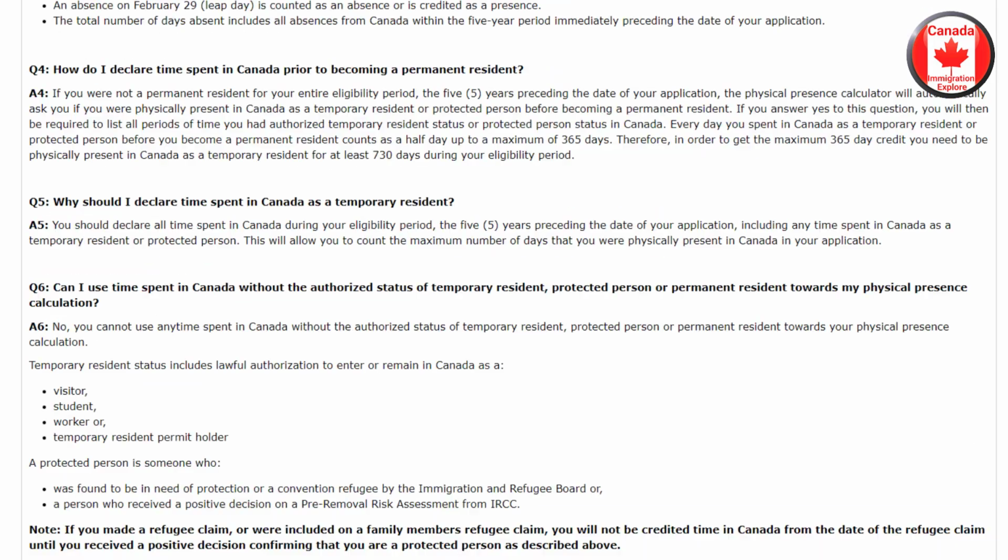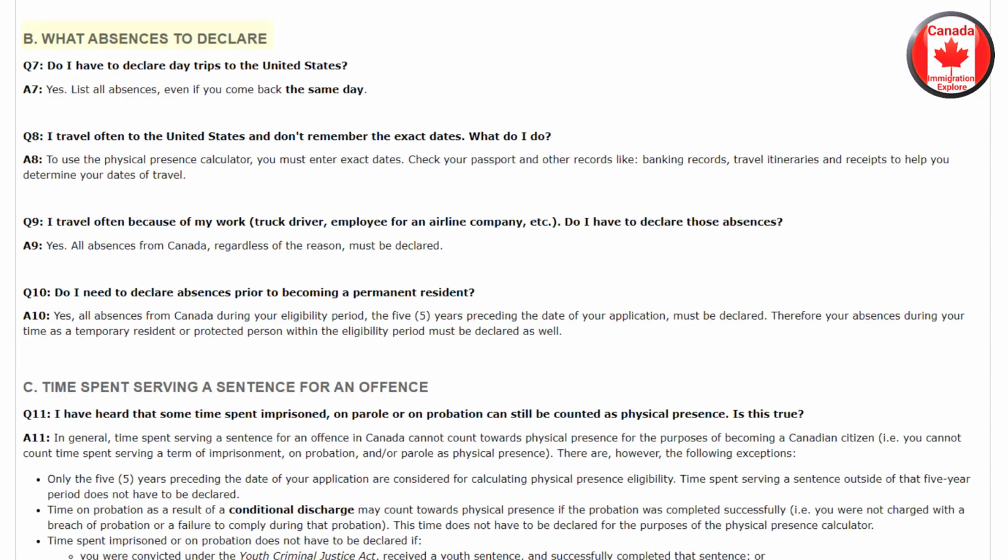Do you know applicants may now count each day they were physically present in Canada as a temporary resident or protected person before becoming a permanent resident as a half day towards meeting the physical presence requirements for citizenship up to a maximum credit of 365 days? Yes, they can.